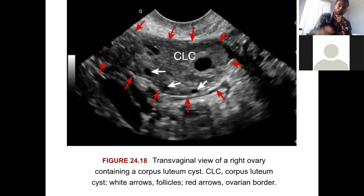Okay, and then this is the corpus luteum. During pregnancy, you know how you have a corpus luteum that secretes progesterone that supports the pregnancy, right? So what do you think these things are? Don't look at the little bottom. I guess those are follicles. And it's where? In the ovary? Towards the ovary. Cortex or medulla? I don't know.